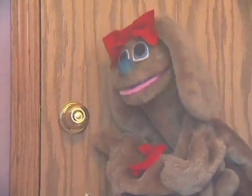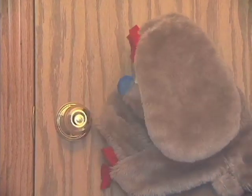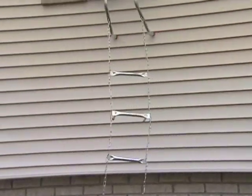Oh, I don't want to touch the doorknob. It might be hot. I'm going to touch the door with the back of my hand. Feels cool. Safe to go. Uncle Scratch, I'm going out this way. It's safe.